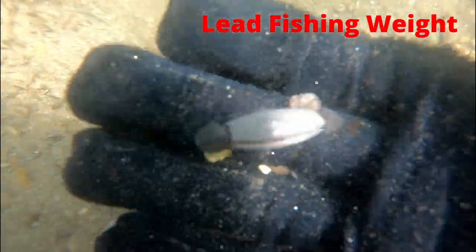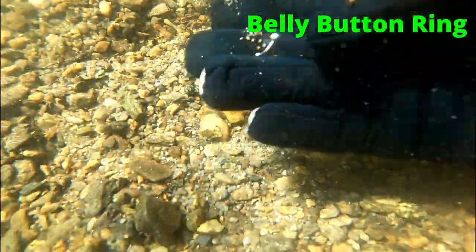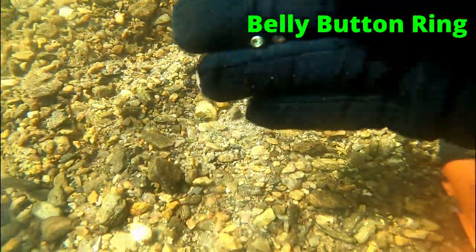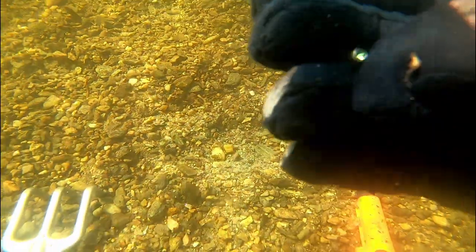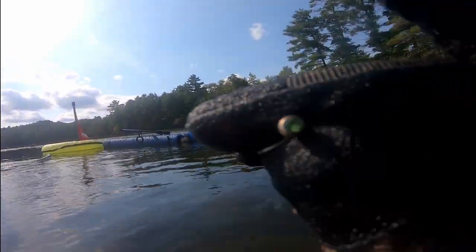A lead fishing weight. Here's one of the best finds of the day. It's a belly button ring. I happen to eyeball this at the bottom of the pond. I just eyeballed this on the bottom.